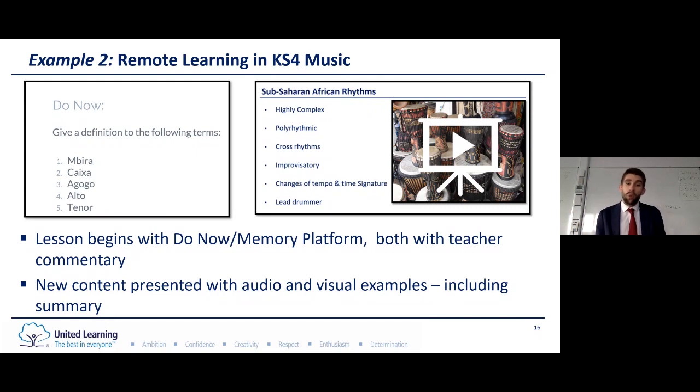After the do now, after this memory platform bit, we then have our explanation. And this is where we use audio visual examples, just like we would do in the classroom, apart from this time it's embedded in the presentation or in the forms if you're doing it in that sort of format. We try and chunk these things up into different sections, into short spaces where there's pause points in between, because not only does that help the cognitive load on the learner, but it also ensures that we're keeping the concentration of those young people, especially when they have all these numerous distractions when they're at home. Next slide, please.